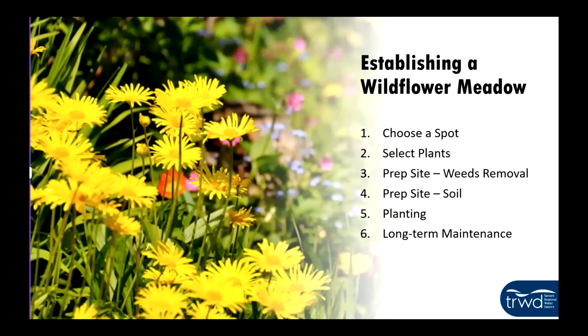So now I'm going to talk to you just a little bit about the steps that you would go through to establish a wildflower meadow in your lawn. We're going to talk about all of these different steps: choosing your spot, selecting your plants, preparing your site. Preparing your site is probably one of the most important things. Then planting, and then we're going to talk a little bit about maintenance, short-term and long-term.